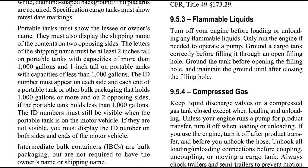Flammable liquids. Turn off your engine before loading or unloading any flammable liquids. Only run the engine if needed to operate a pump. Ground a cargo tank correctly before filling it through an open filling hole. Ground the tank before opening the filling hole and maintain the ground until after closing the filling hole.